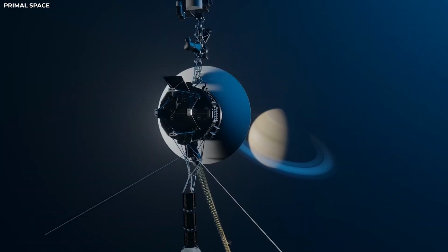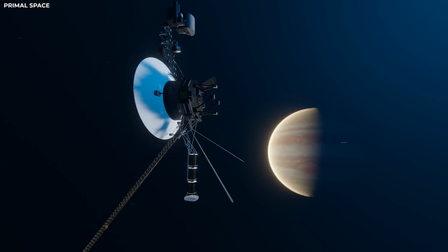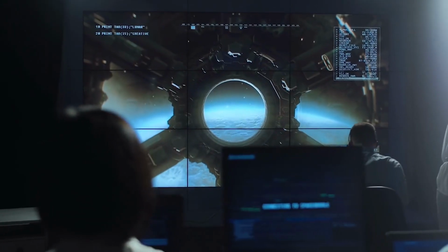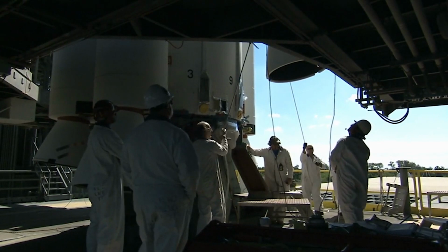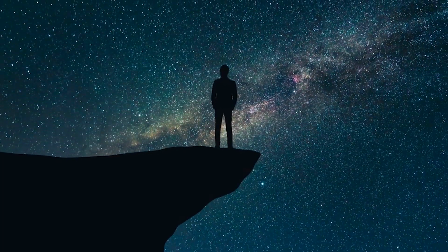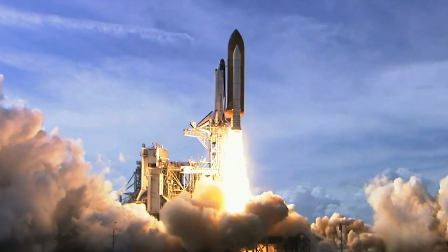The legacy of Voyager is far-reaching, continuing to influence space exploration. As Voyager 1 and 2 drift deeper into space, they remain a testament to humanity's insatiable curiosity and drive to explore the unknown. Their discoveries offer a sense of wonder and a blueprint for future exploration, inspiring us to look toward the stars. There you have it, the incredible legacy of the Voyager missions.